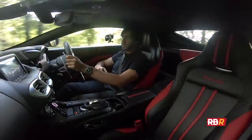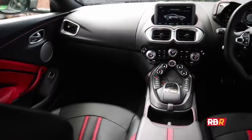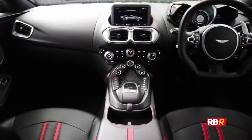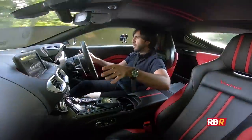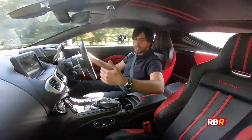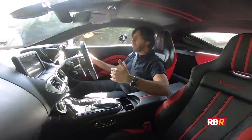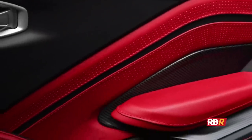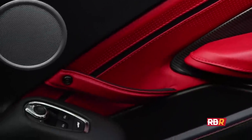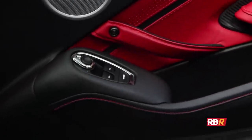The interior is actually really spacious. There's extra room given here to your elbows. I feel like it's more spacious than what we had in the DB11, where you're kind of pushed against the door because of the enlarged center console. It's not like that in the Vantage. I think you can get two pretty big people in here. And the door cards just look gorgeous in the way they're designed, especially in a two-tone spec like this one. Red and black with the silver.